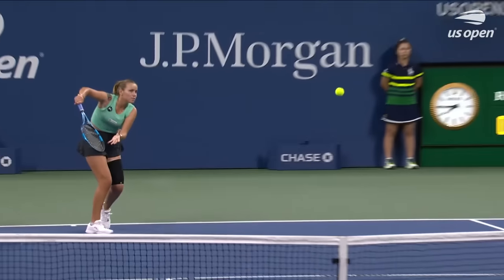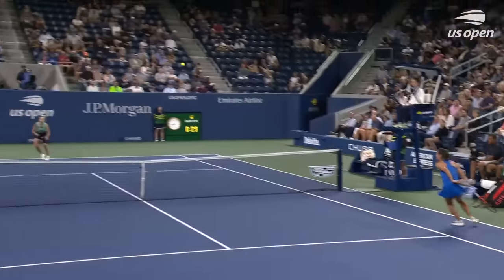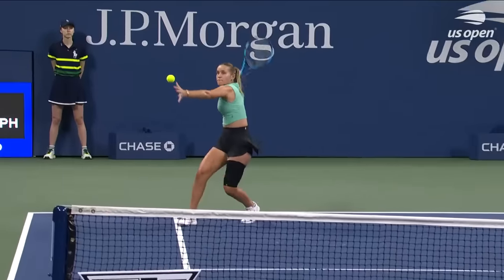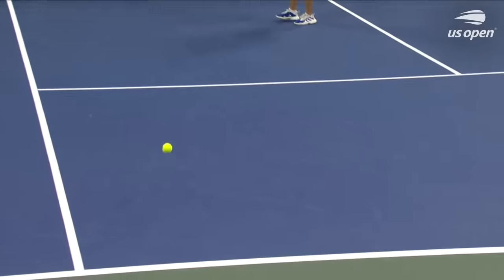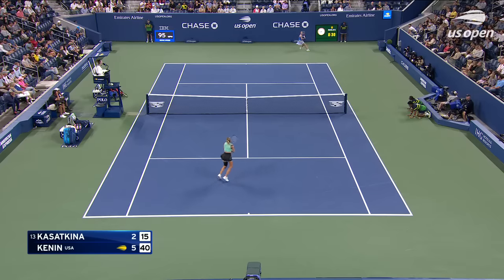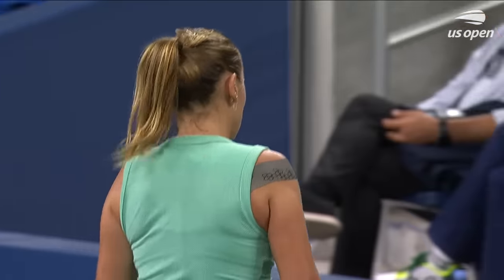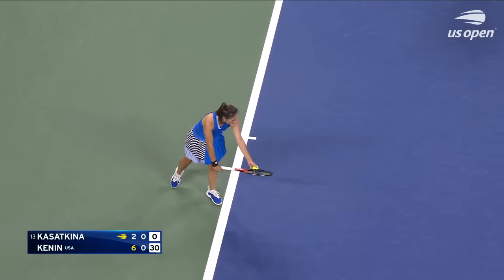She's hit the backhand down the line really well tonight already, and that time just at the last second deciding to hit under it and go for the drop shot. So that'd be a little bit of an exhale for Kenin, a set.